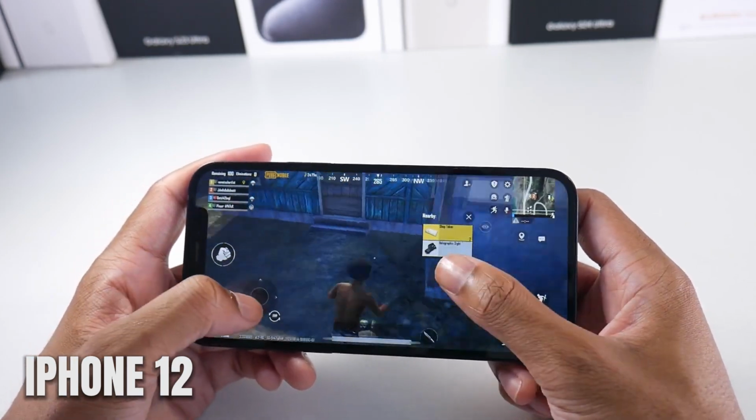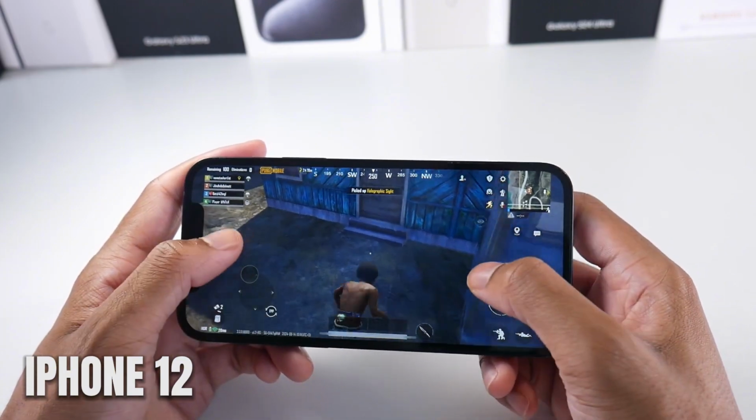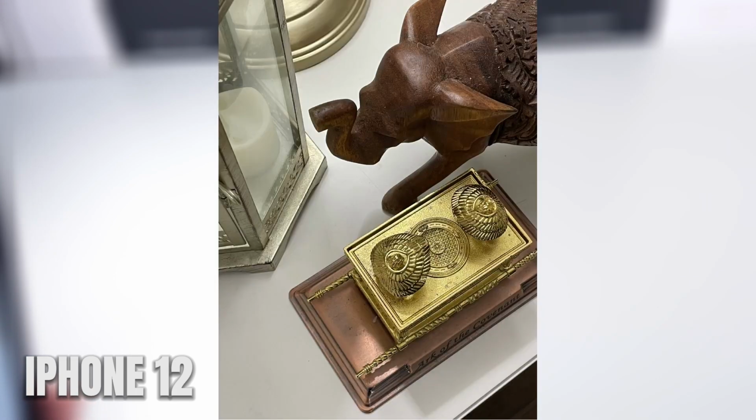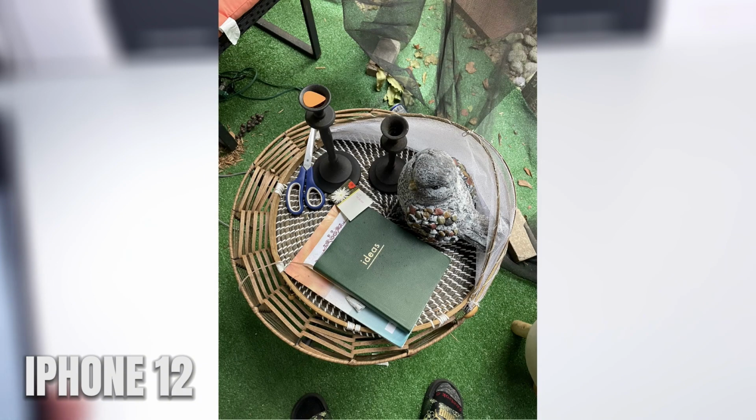Now, when it comes to the overall photos on here, the iPhone 12 still takes some pretty good photos. I did a comparison with the iPhone 16 if you guys want to check that out. I would say a lot of people in the comments were saying that they didn't see a dramatic difference with the 12 versus the 16.